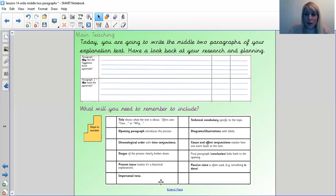An impersonal tone. So remember, that means you're writing it formally. You're writing it for somebody who isn't a friend, and somebody you want to impress, really, so you need to be using really formal language, just like you'd read in information books. We need some technical vocabulary, so things like pyramids. Perhaps you might have some of the Egyptian pharaoh names in there, or you might talk about the heights of the pyramids, those sorts of things. You might have diagrams later on. If you get time today, you might like to draw a diagram of a pyramid.